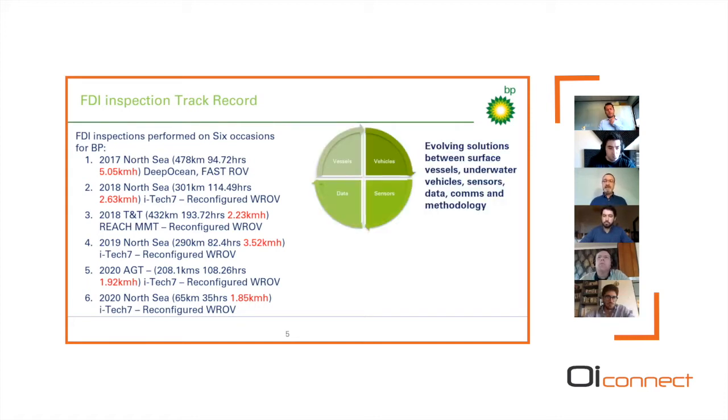And we see the still evolving solution between the type of data that we require, the sensors that we need to acquire that data, how we mount those sensors on the underwater vehicles, and potentially how we operate the underwater vehicles from vessels, surface vessels, manned or unmanned. And this is where a lot of remote operations comes into the equation.